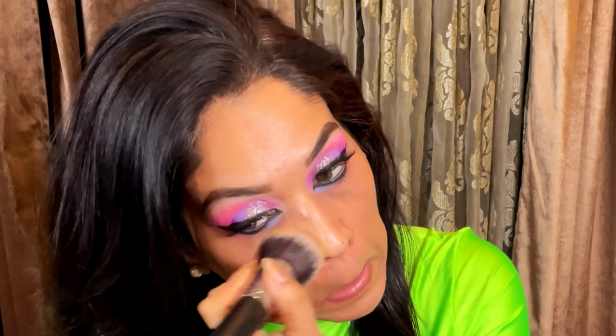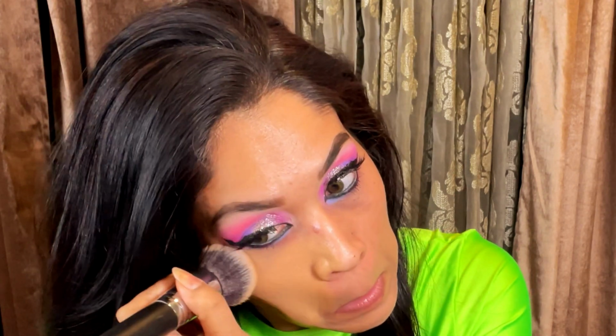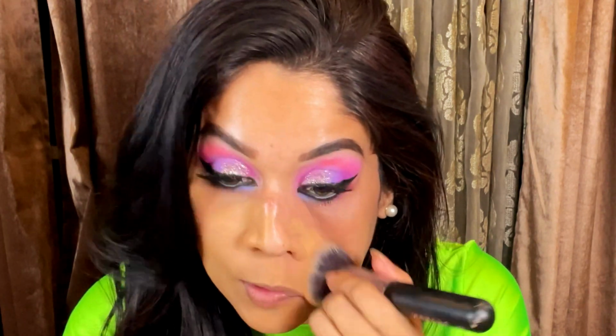Literally, I don't even know if this is my right shade, but I just ordered online. So far it looks okay. I've just taken a little bit and I'm gonna apply it with my brush. As you see this, wow. You see the difference? This is a super duper full coverage foundation.